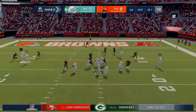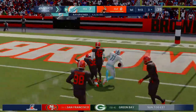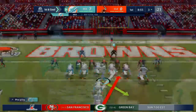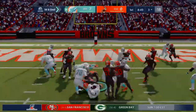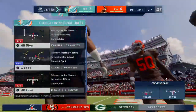Pound the rock. Make sure you use your O-line to set the tone of dominance and physicality, and pound the rock. Tally, that is catch number 1 for him in this AFC Championship. It's a first down. First and goal at the 3. Trying to punch it in with Howard, and the D not yielding much there. He's only going to get a yard to about the 2.